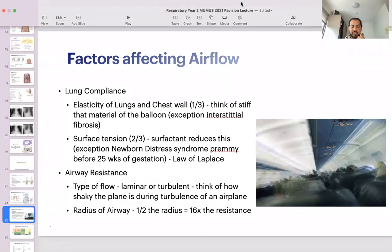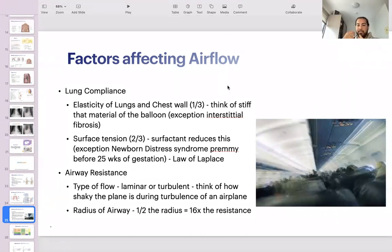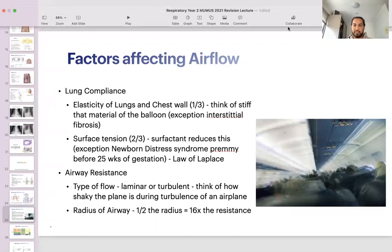Now the other one is how the airflow of that lung is affected. For a lung to open up, we need to think about a lung like an elastic balloon, and how that elastic balloon opens up. There are two things that can affect that compliance of the lung. First is how stiff the material of that balloon is, like how stiff that lung is. And if that lung becomes too stiff, you get something called interstitial fibrosis. That's a condition.